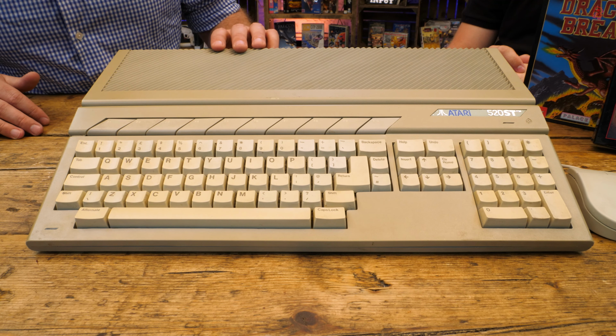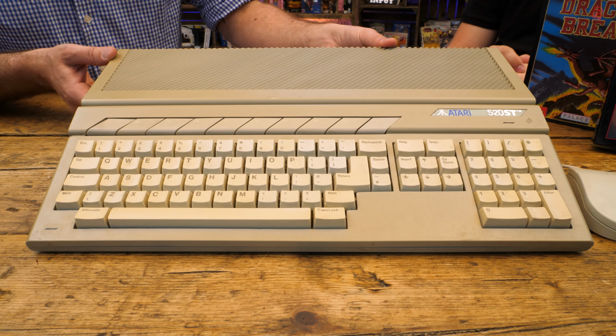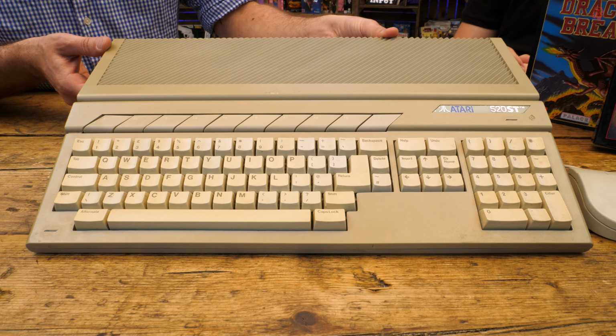Yeah, the only kid I knew back in the day who had an Atari ST was the guy who played guitar. He obviously bought it for making music, and I'm sure it served him very well because the ST has a great reputation for that.